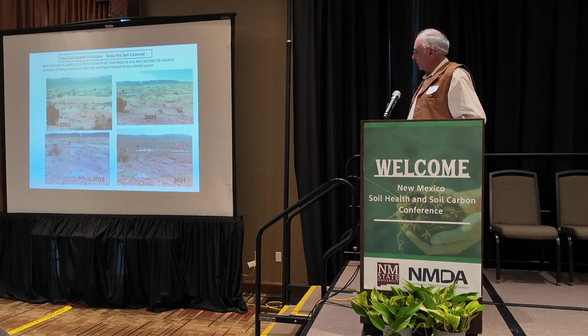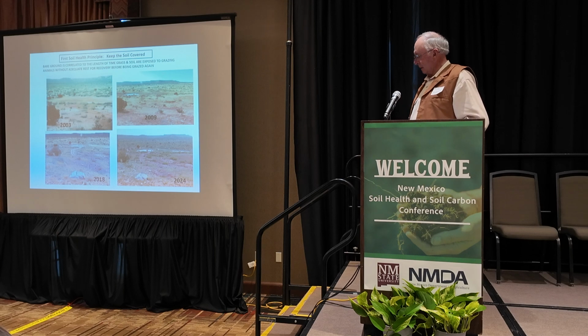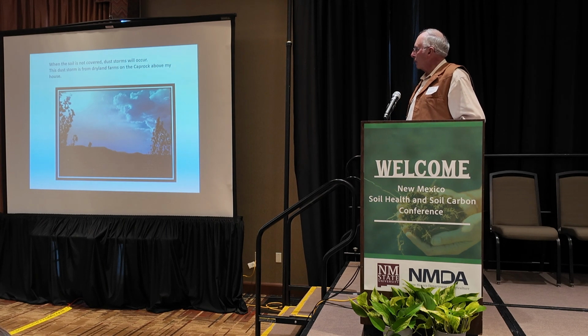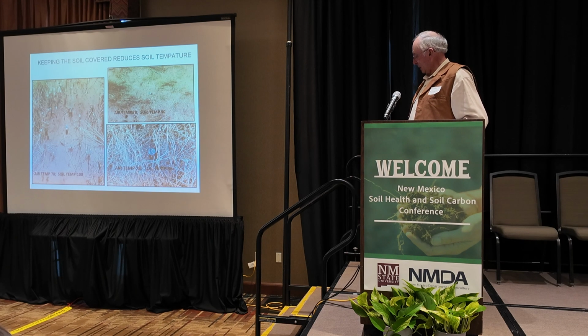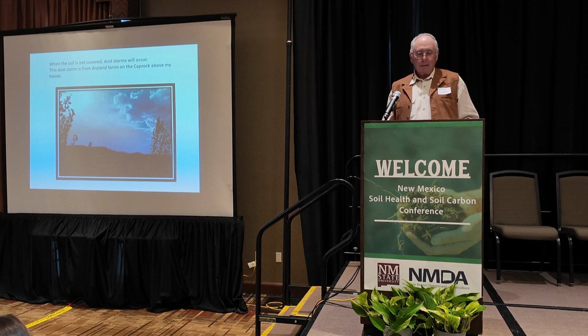And it's improving even with the bad years that we've had with the drought. We just keep slowly gaining ground. When the soil is not covered, we'll have dust storms. So this dust storm is from dryland farms on the cap rock above my house. You can see that, that's a pretty good storm, and every spring we'll see something like that.